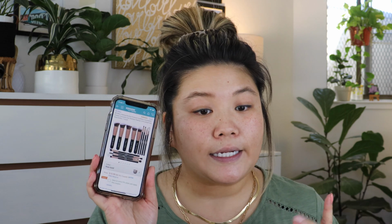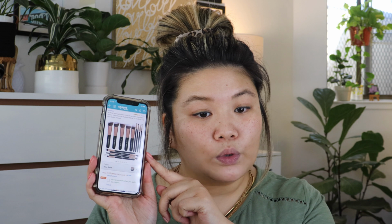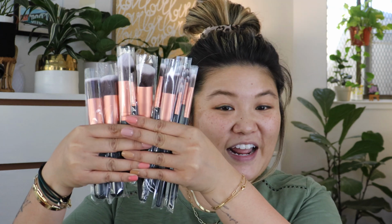The color I got is the rose gold set, and seriously can't beat the prices. 19,491 reviews. All sounds pretty amazing to me. So let's go ahead and dig right into this bad boy. I will try to use as much of these brushes as possible today while I'm just putting my normal face on. All right, they feel pretty good.